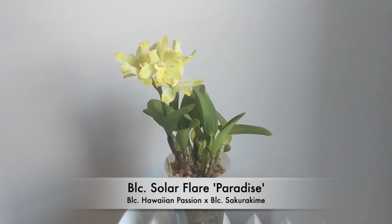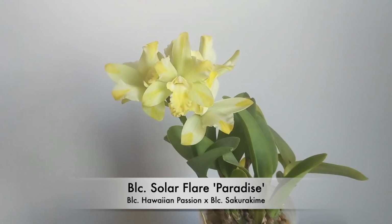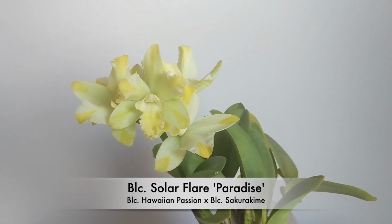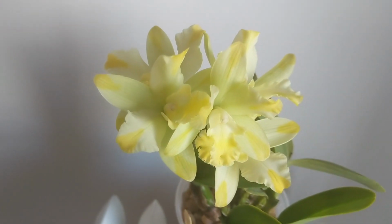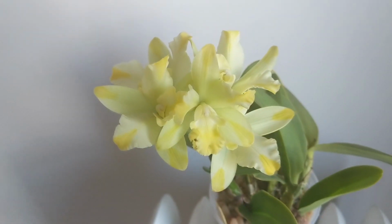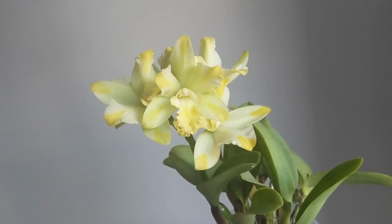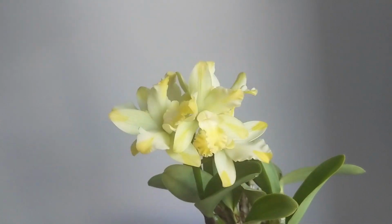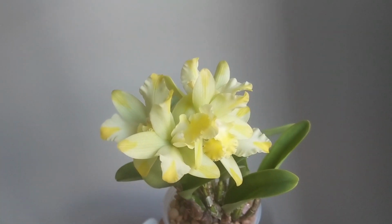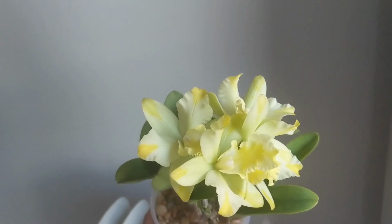This was also another one of those orchids I got during the pandemic at the very beginning, and this is the Brassolaelia Cattleya Solar Flare Paradise. This hasn't bloomed for me in about a year and a half, so I was surprised to finally see blooms. It's like, come on, bloom already. I don't know that it liked the transition to LECA right away, but finally it's hitting its stride. It gave me 5 blooms.